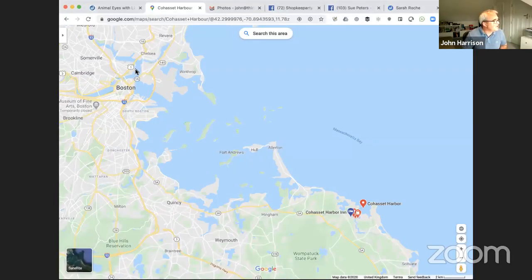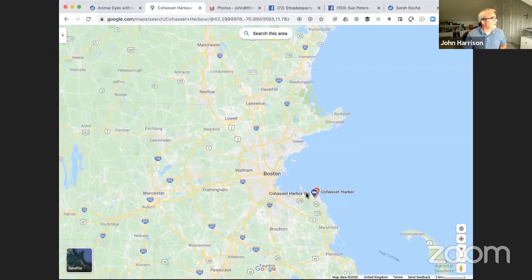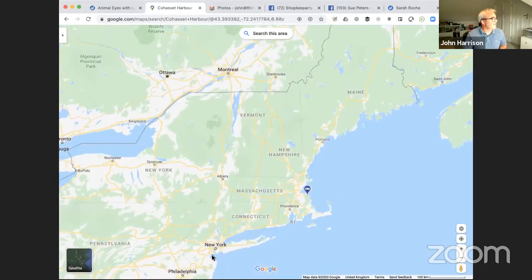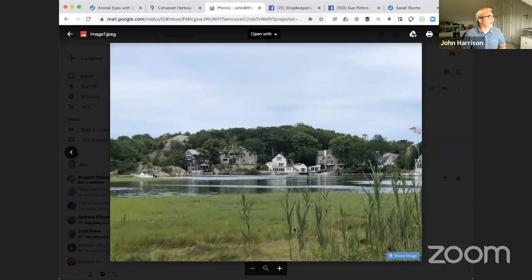There we go. You can see Boston there, and there's Cohasset Harbour just here, just to give it some perspective within the US. Quite just up from New York there. And we've also got a little photo of the harbour as well. Are you ready for this? Just a few minutes walk away from Sarah, it looks like this. Look at that. Doesn't that look pretty amazing? So that's where we are today.